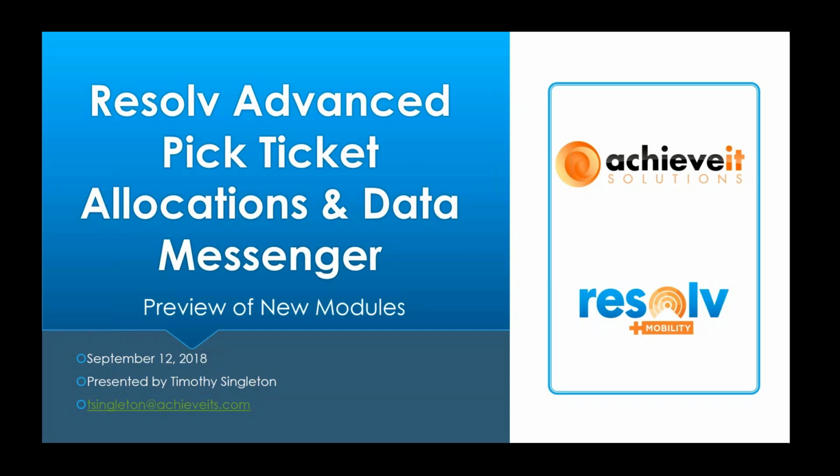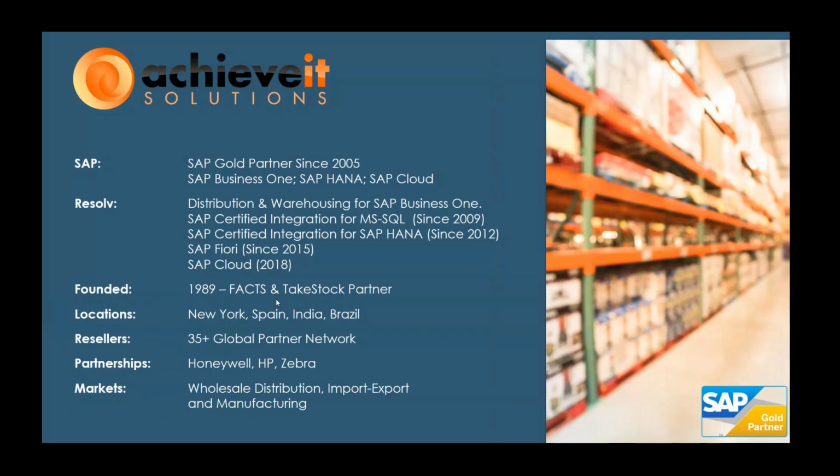Very briefly, for those of you who are not familiar with Achieve It, we are an SAP Gold partner. We've been a partner since 2005, focusing exclusively on SAP Business One. Obviously, we're involved with HANA and now with the SAP Cloud. Our Resolv solution is a distribution and warehousing application that we've developed specifically for Business One. It has been certified by SAP for SQL since 2009, for HANA since 2012. We have also begun the transition to Fiori. We started that process in late 2014 with the first release in 2015, and our Fiori applications are now also available within the SAP Cloud.